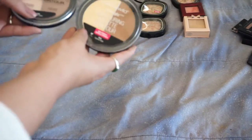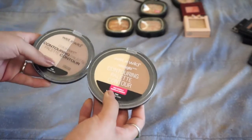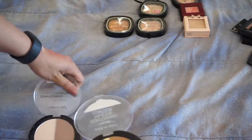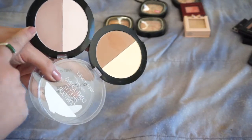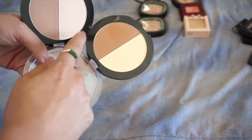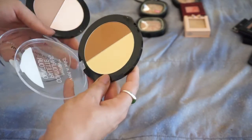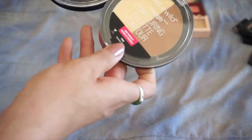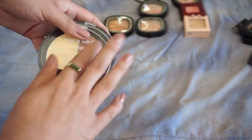So here are my two contouring palettes from Wet n Wild. They're both Caramel Toffee. See, the thing with this is I like this bronzer better than this bronzer, and I love this creamy highlight for my under eyes better than I like this one. So, I don't know. Since I did spend the money on them and they're pretty cheap, I might just keep them both because I like one of each. So we're going to keep them both.